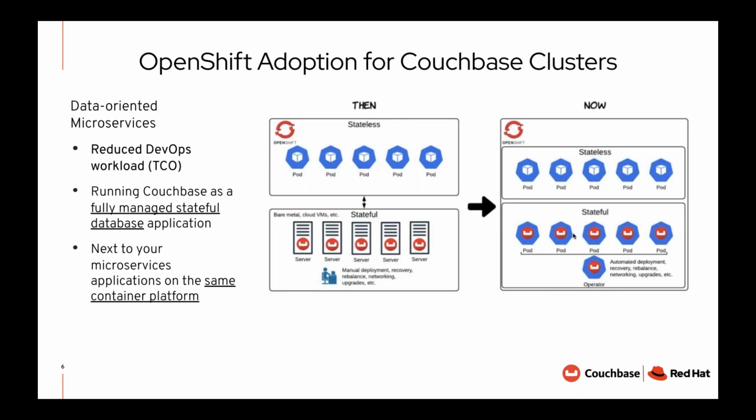But now with our Couchbase autonomous operator, you can deploy your Couchbase cluster on OpenShift in the cloud and have it be stateful. And basically, instead of having separate system administrators and people focusing on this, now we have the Couchbase autonomous operator, which is going to automate your deployment, recovery, rebalance, and also handle upgrades, as well as a lot of other features.